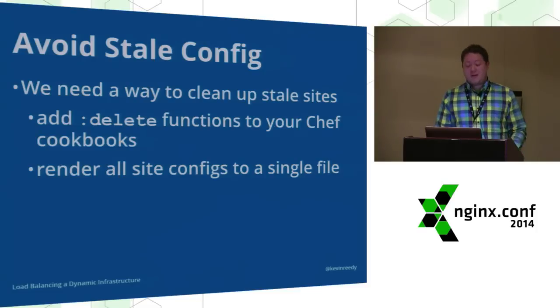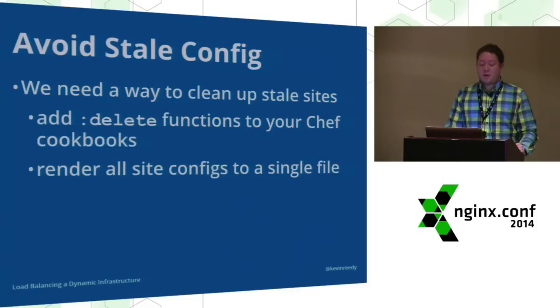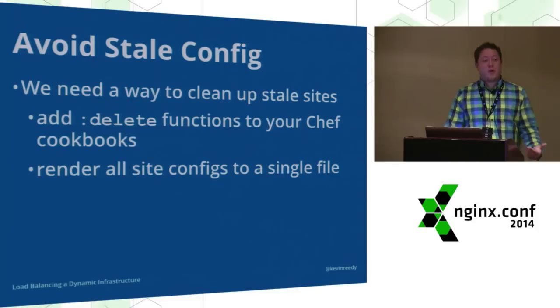So if you render all of your site configs to a single or a small number of files, you don't need to worry about cleaning up after yourself. Because if your service goes away from Chef's point of view, it'll just stop rendering it to the actual file.